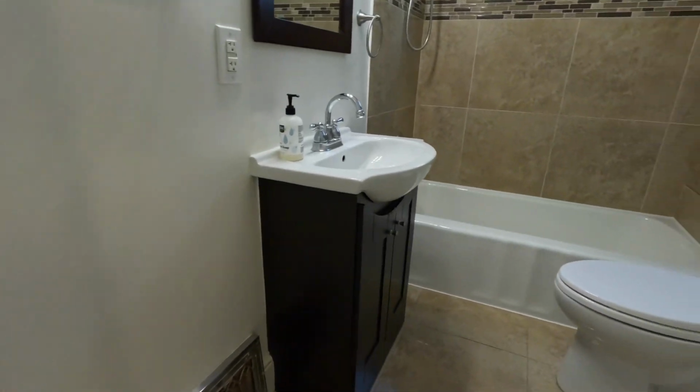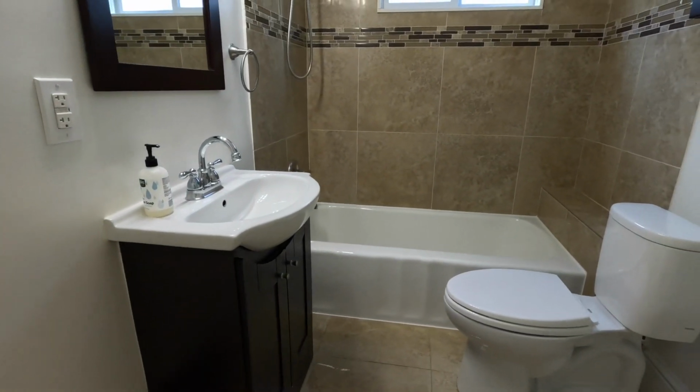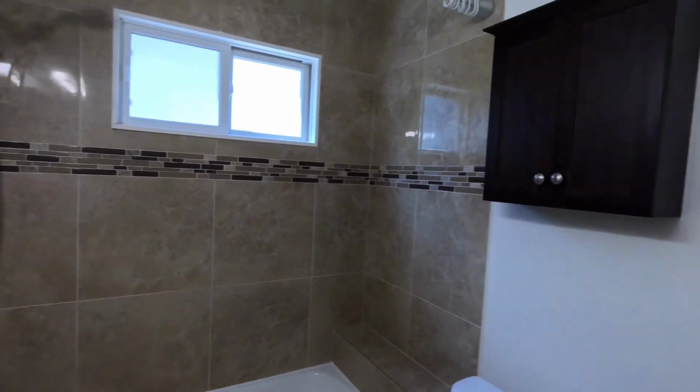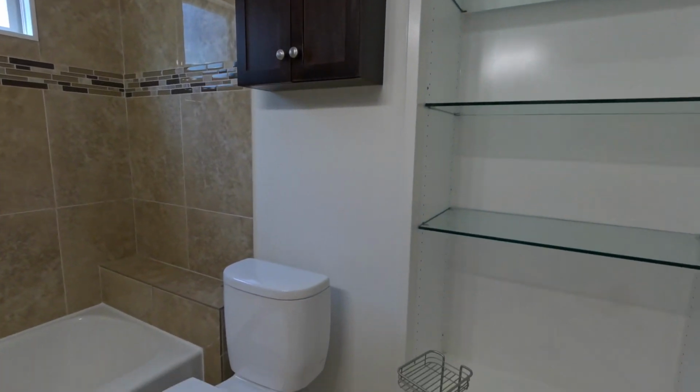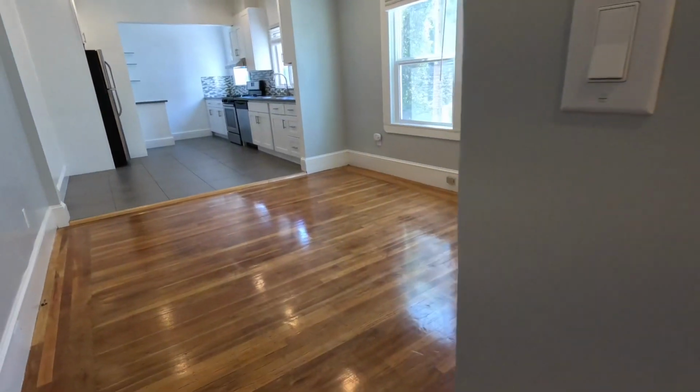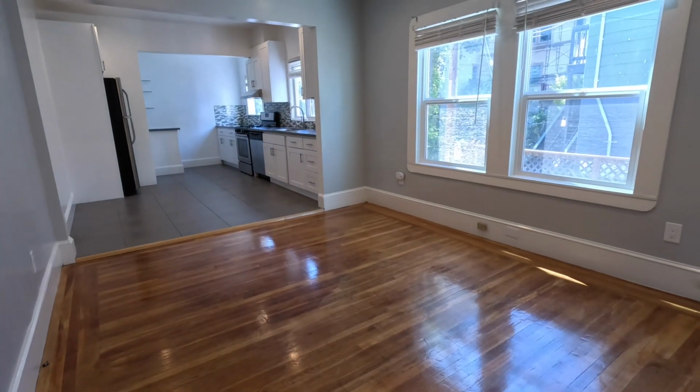Okay. Here's your full bathroom. You have a bathtub and shower combination. There's your toilet, lots of natural light, lots of storage space. And there you go. Okay, living room.